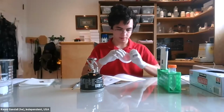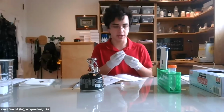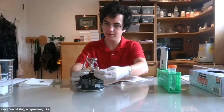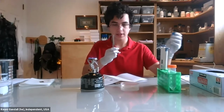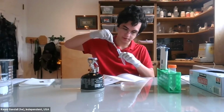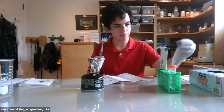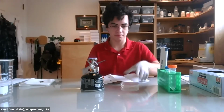And then you can put them directly into liquid broth, but I like to do plates because it's easier to present doing things on plates. Oops, that turned off. Take the forceps, dip in some ethanol, burn off. And simply take the square dot from the piece of paper, put it onto the plate.